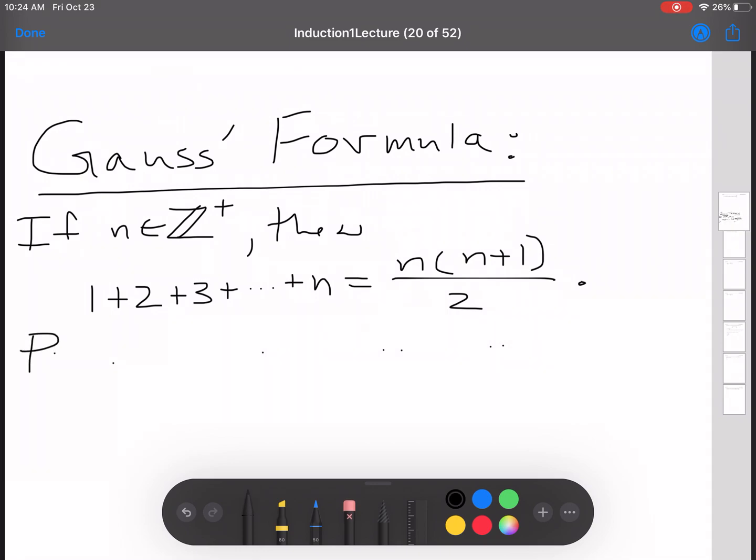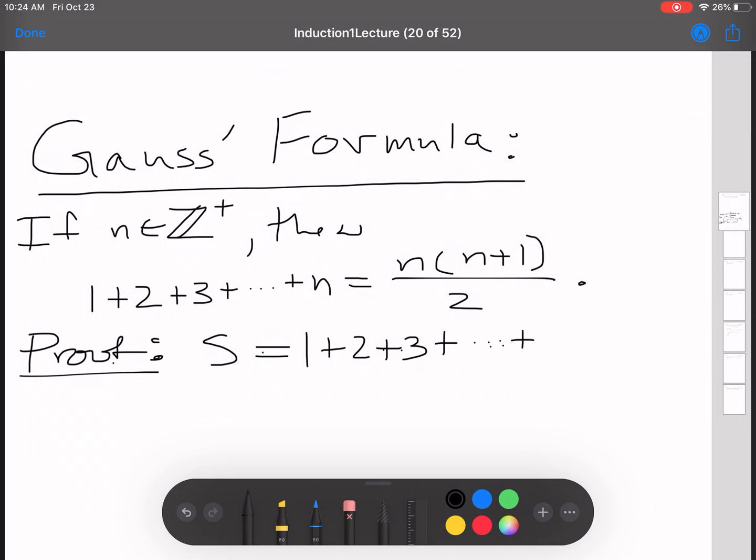All right, so let's go ahead and prove this now. The way I'll do it is I'll set S equal to 1 plus 2 plus 3 plus, let's see, we'll end at n. What comes before n is n minus 1, and what comes before n minus 1 is n minus 2. So the proof, we start with saying S is equal to the sum 1 plus 2 plus 3 all the way up to n. The thing that came before n was n minus 1. The thing that came before n minus 1 was n minus 2.